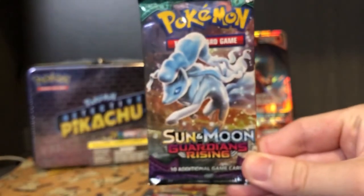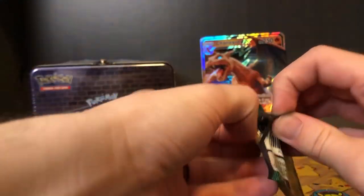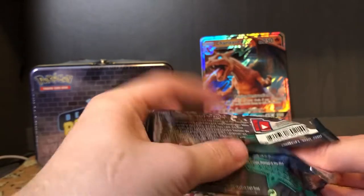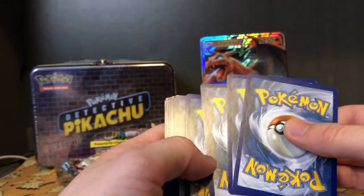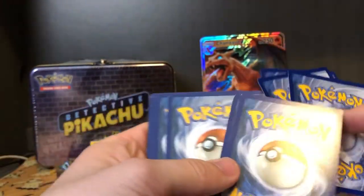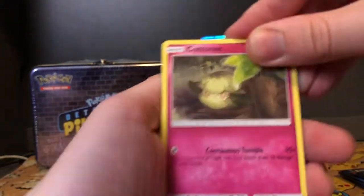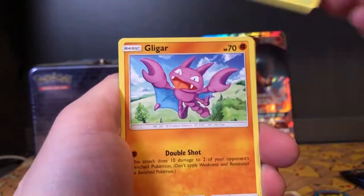We'll open Guardians Rising next. Or I will, you won't. Actually, if you're at home and you have a Guardians Rising pack lying around, I invite you to open it along with me. Okay, sorry, I don't want to reveal the secret of the pack. All right, so you viewers at home, get your Guardians Rising.